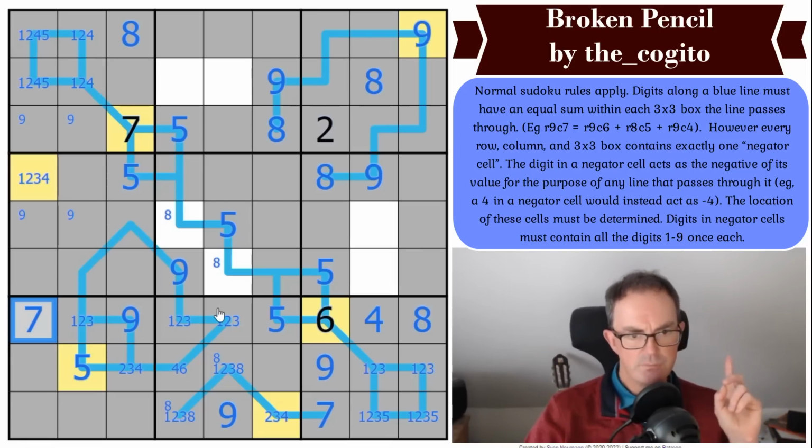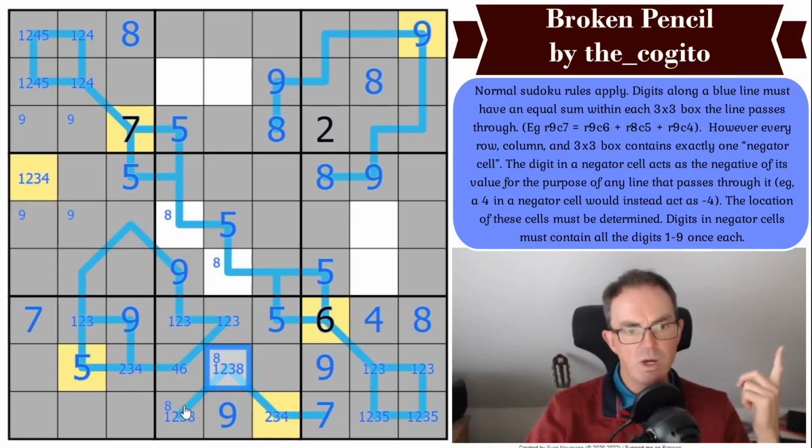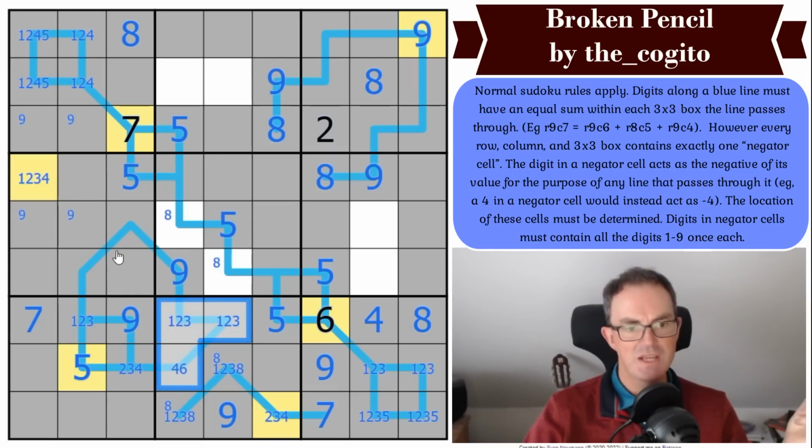But what occurs to me here is how could this be a 2? Because if this is a 2, I've got to put 1 on the line, and then the minimum these digits could be would be 3, 4 and 5, which add up to 12, and 12 is not the same as 9. And so that's not right. So this can't be 2.